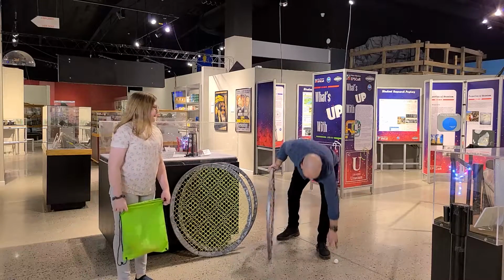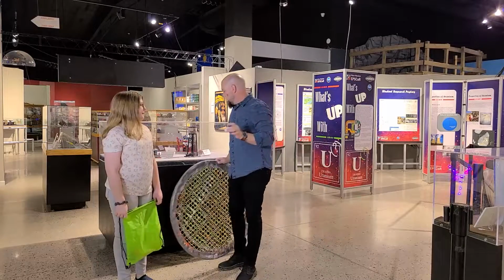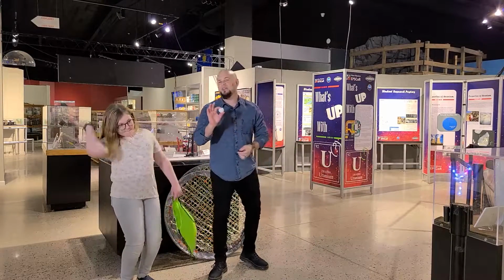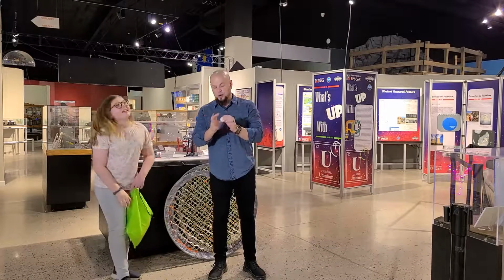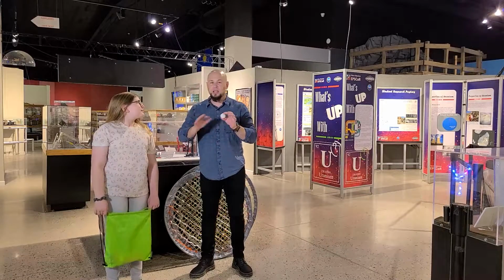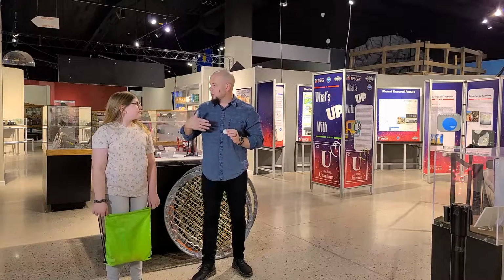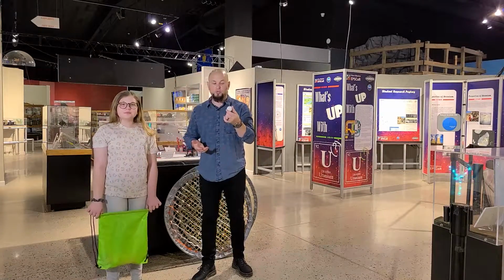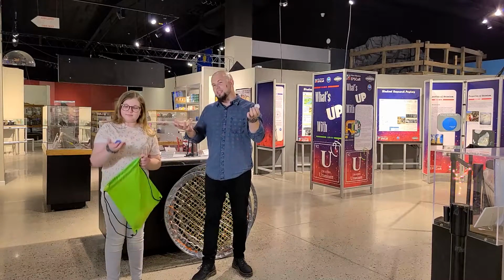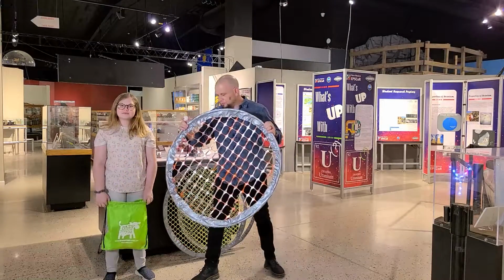Now, this little ping pong ball would not go across a football field because of its weight in comparison to its mass. But it'll go, in comparison to its size, a little ways, okay? It's pretty low velocity because it's lightweight. But this symbolizes that electron, okay?